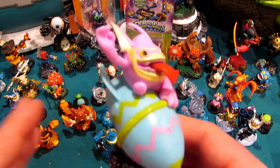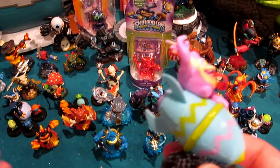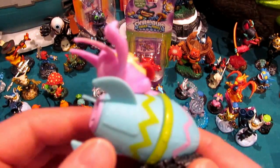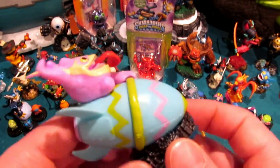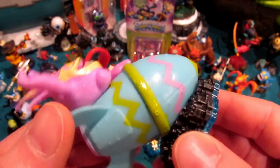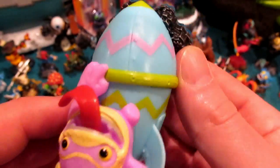But I have to say, I'm not a huge fan of pastel colors, obviously. Most guys probably aren't. But given Easter time, you kind of make exceptions for that stuff. It's kind of neat. But this actually looks way better than I thought it would. I was kind of scared to see this thing in person. It's actually a really good angle there.